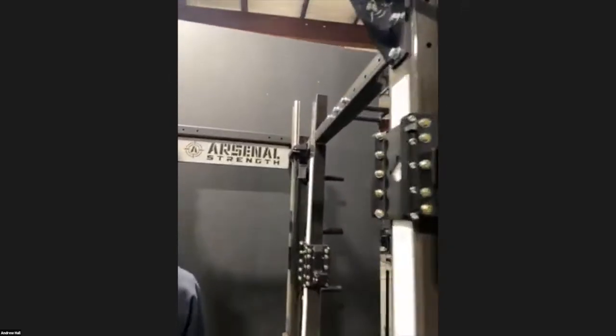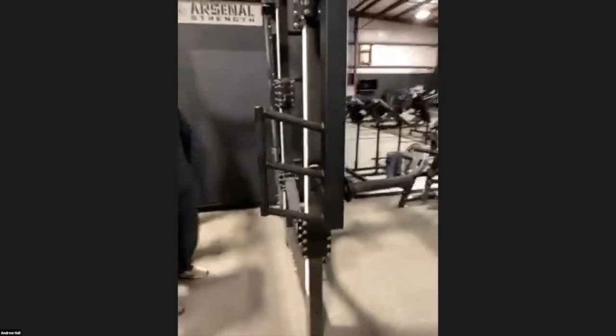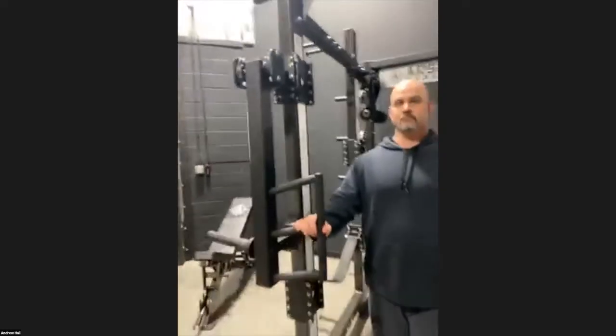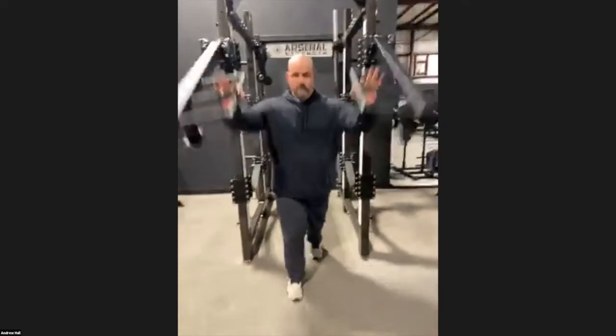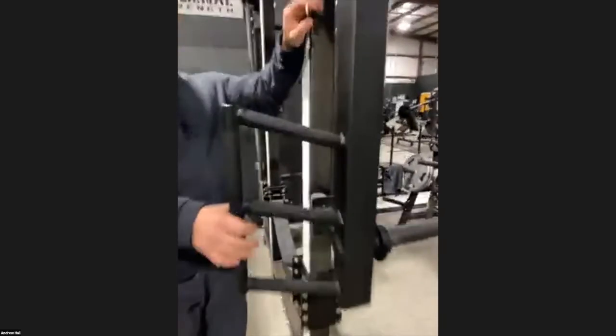over here, vertical bar storage, keeps it off the ground. You've got your jammer arms. These jammer arms, they obviously slide in here. They slide into the power slide receptacle. These things can move up and down all the way to the ground where you could do any type of floor-based movement. A few things that are cool about these jammer arms, as you can see, these are knurled handles.